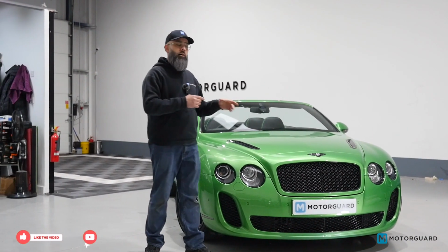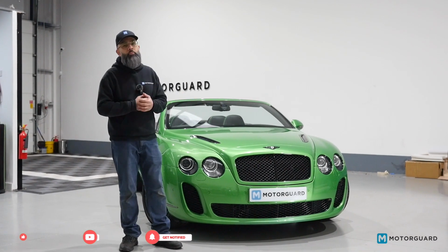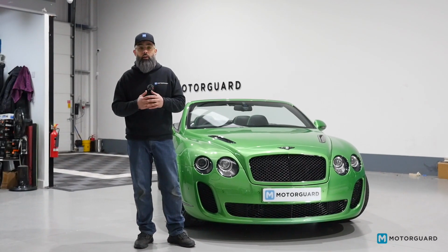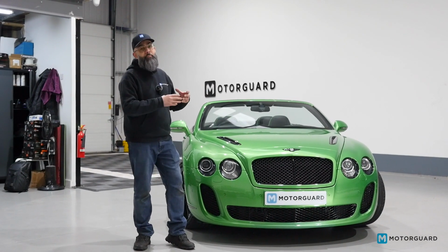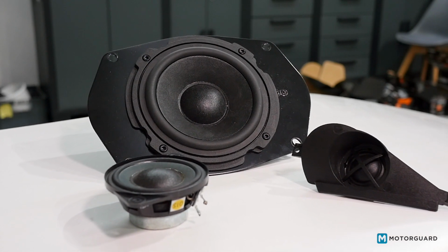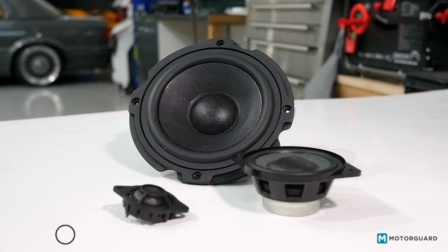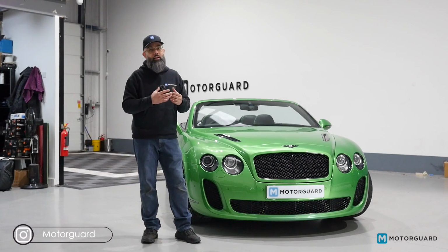So guys, beside me we have a beautiful Bentley Continental GT convertible. This car has come in from a regular client of ours. We've done quite a few audio upgrades for him. This actual car left Bentley with their upgraded Naim audio system. However, if you've heard one, you'll probably agree it doesn't sound very good. It was very flat, no real depth, no real loudness. And I mean, this guy really likes his music.